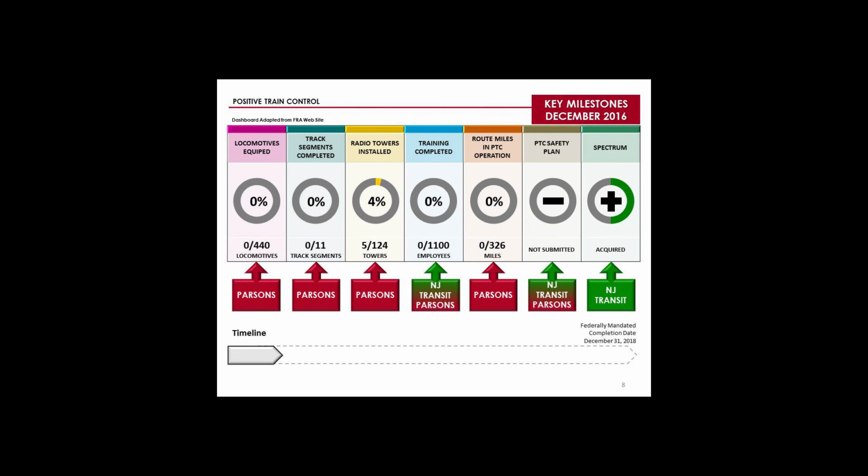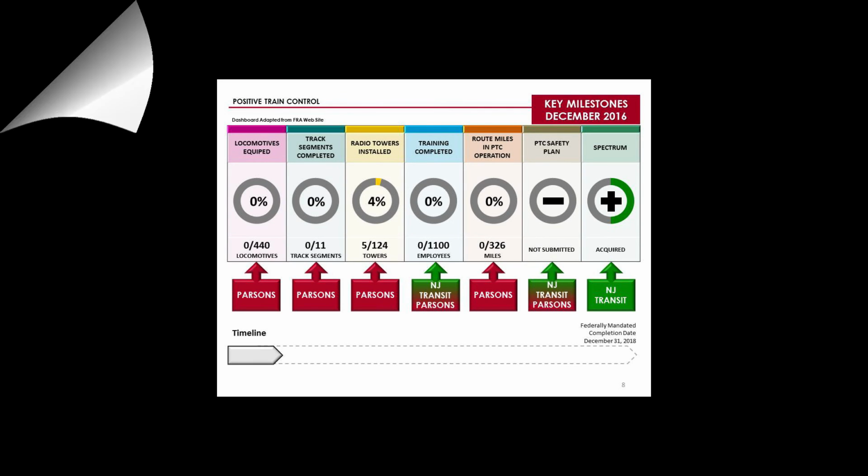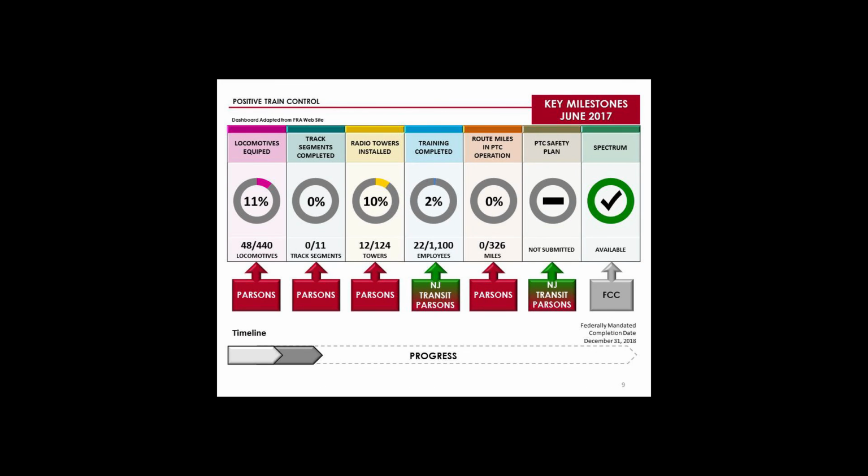That's an important achievement, as without ownership of an exclusive radio spectrum, we wouldn't be able to broadcast communications between vehicles, track, and the Rail Operations Center without interference. Exclusive radio spectrum is vital to the efficient operation of PTC. This is what we anticipate the FRA dashboard to look like when it is updated this quarter. The June 2017 FRA dashboard should show progress and milestones for which our contractor Parsons is responsible.